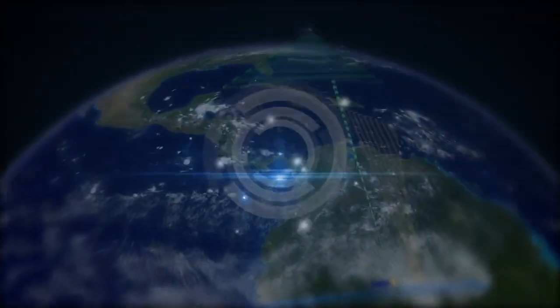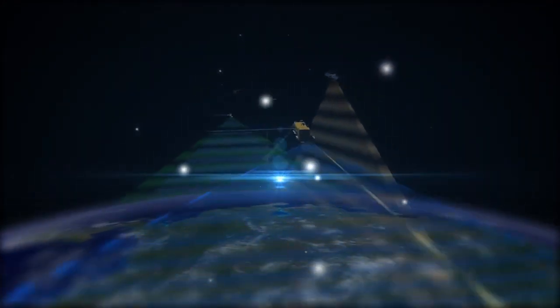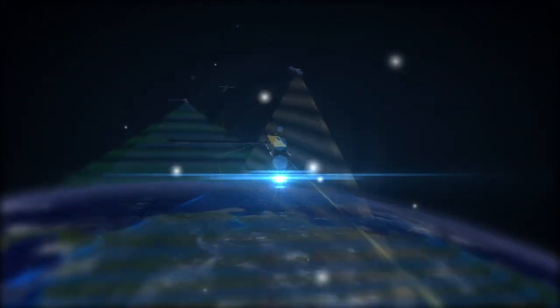atmosphere. A critical factor in measuring the success of these regulations, as well as to be able to predict future fluctuations in ozone levels, is the ability to collect long-term data from space.